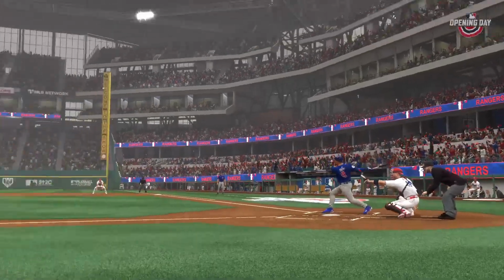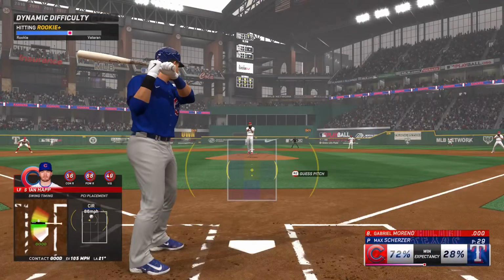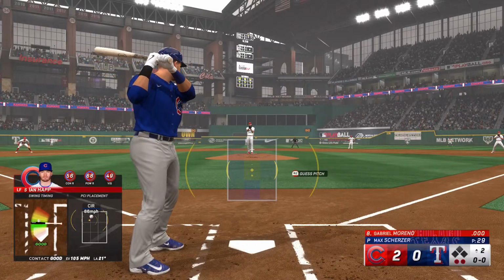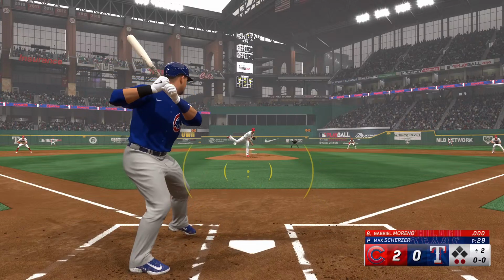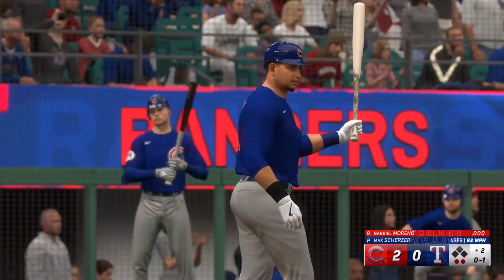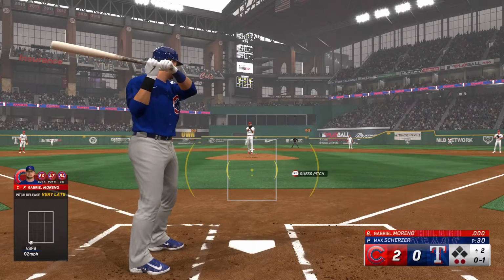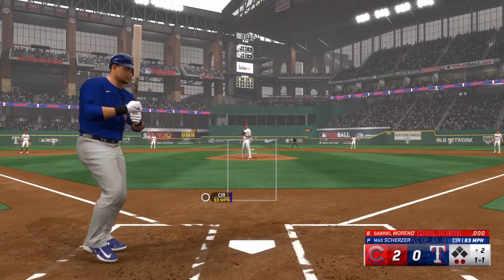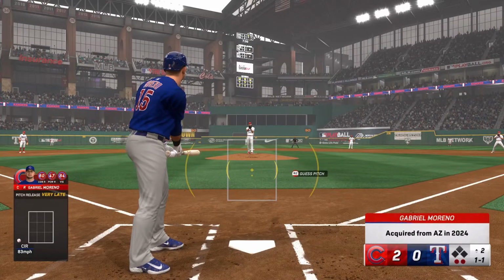Back-to-back jacks, and this club is fired up right now, Boog. I mean, this is the kind of thing where you really start to notice hitters in a lineup feeding off each other, and the collective confidence just continues to grow. And here is Gabriel Moreno. That's a strike. It's 0-1. And ball one. 2 runs across in the inning here on opening day.